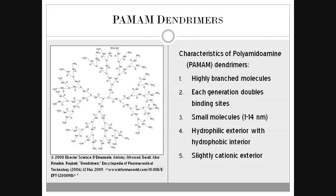Third, PAMAM dendrimers are typically small molecules, about 1 to 14 nanometers in size, based on which generation they are. Fourth, due to their chemistry, these PAMAM dendrimers have a hydrophilic exterior with a hydrophobic interior. I'll explain the significance of that in a moment.